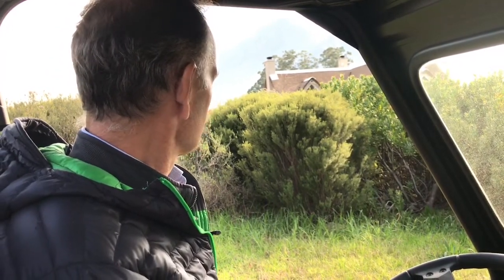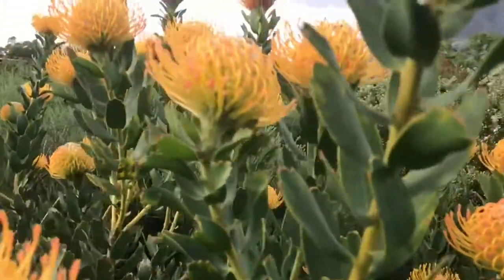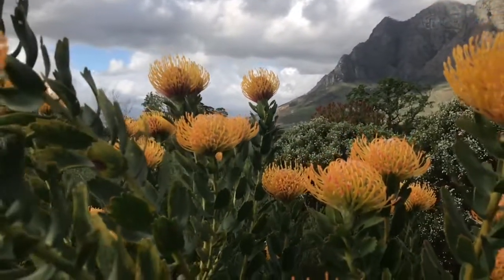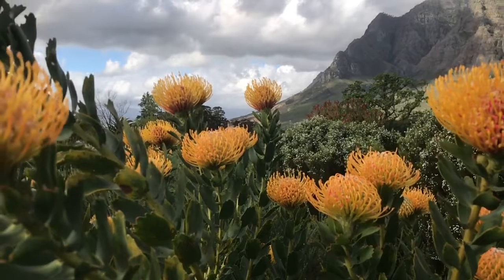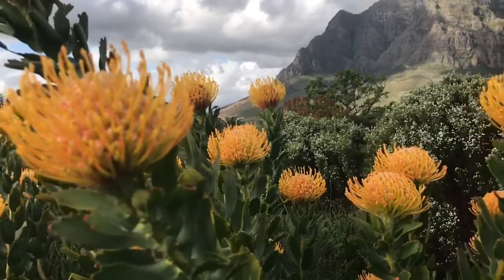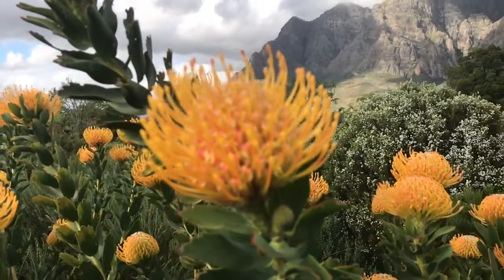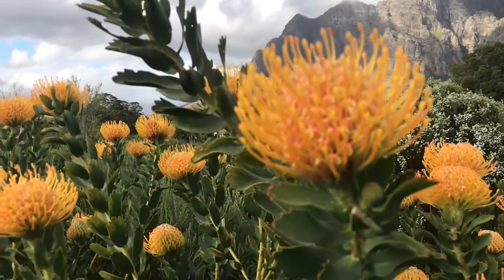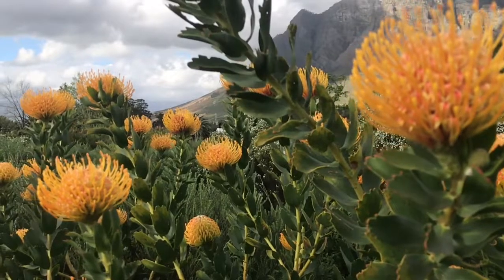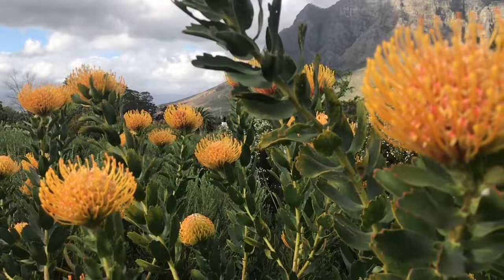So it's beautiful stuff. In August and September it flowers, and all year round the leaves are changing colour. So when you visit the tasting room, it just adds to the experience. Yeah, late winter the fynbos really does come to life, and you get the big proteas, but you get the pin cushions. It's actually quite spectacular, and I think we'll get some more imagery of that over time.